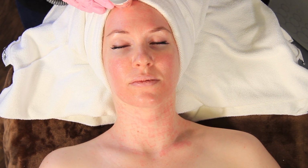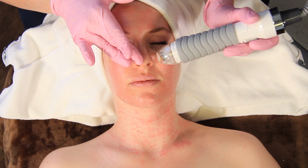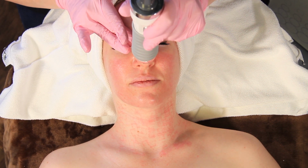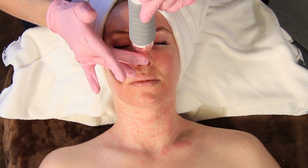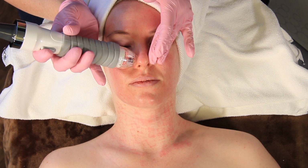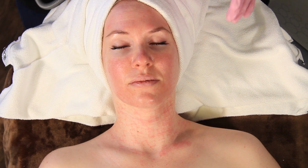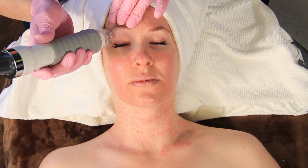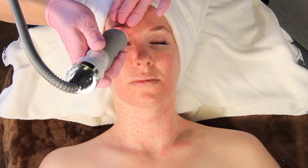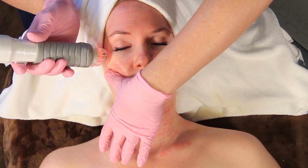And you can see the needles pushing off a little bit, but not too much. If I was doing a stronger depth, it would come up too high on her. So now we're going to go over the nose. I like to squish it up right through the middle so I can get it a little bit more, and right here. Okay, now I'm going to get on this orbital bone area. And stretch the skin down for below.